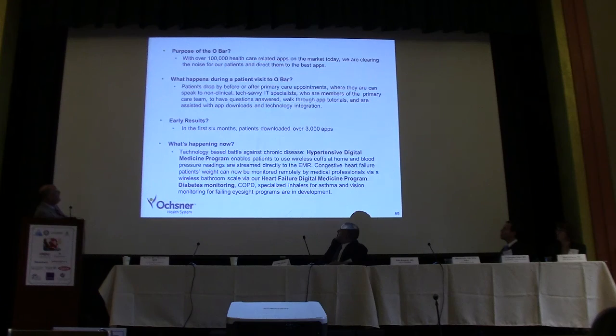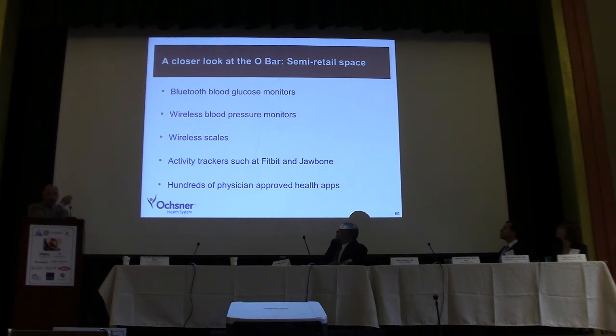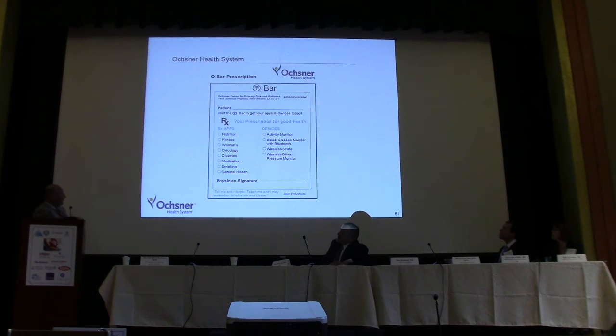So that's our OBarr. They're attached to our primary care clinics, so patients can just pop in, but increasingly we are hooking up all the things, right? If your doc says, go get a Fitbit, you can come and get it. Right now we're into digital diabetes, so you're getting your glucometer, blood pressure cuffs, we're hooking all this stuff up, and our primary care docs write prescriptions for this stuff, right? We're trying to engage the patients in their own care, because we know they're looking at their phones hundreds of times a day. Hundreds of times a day.